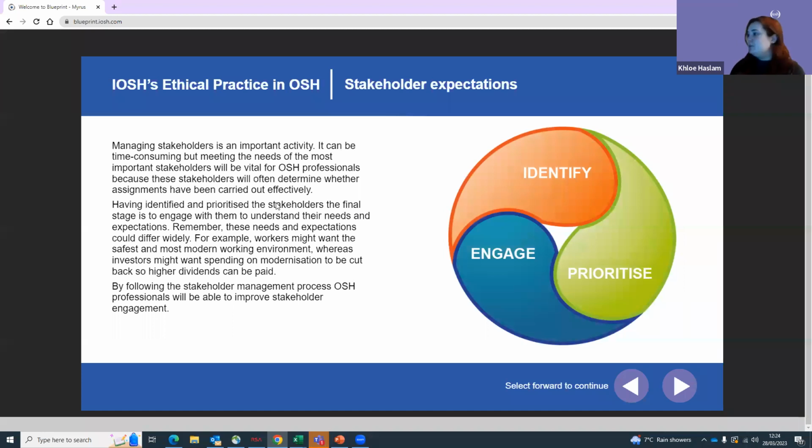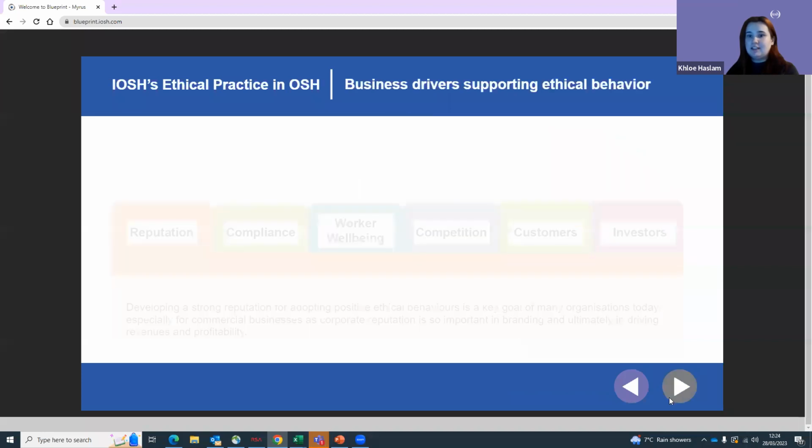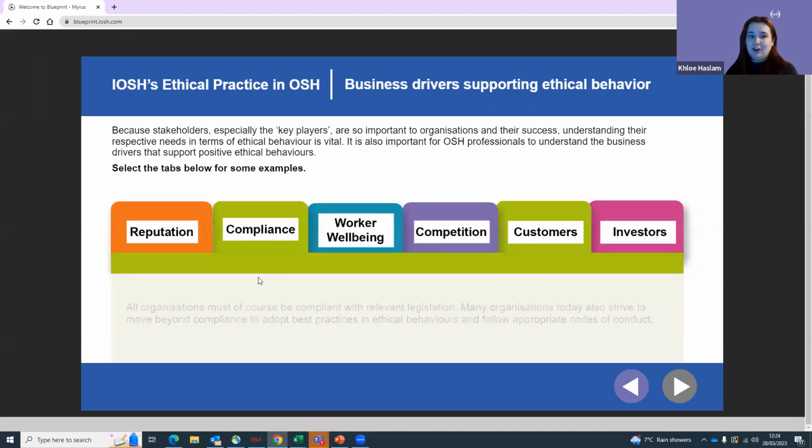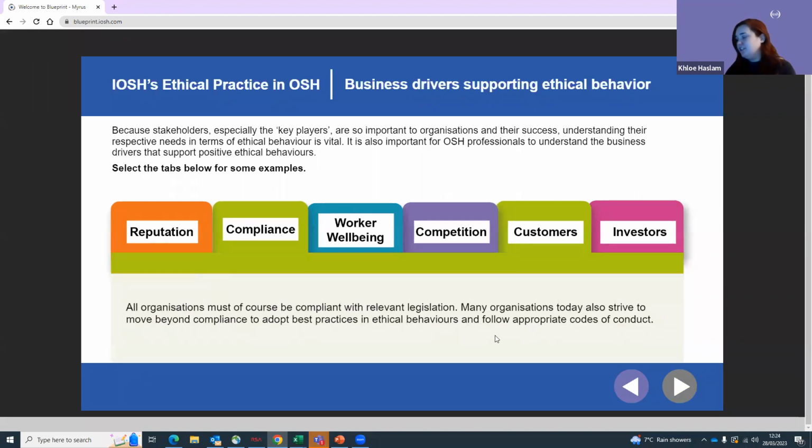This isn't starting from the beginning, but just to give you an idea of what these look like, this is what it will look like when you go in and complete the ethics assessment. You'll go in and you'll have text to read and things like that. There are interactive bits that you can click on. So it will give you bites of information that you can use.